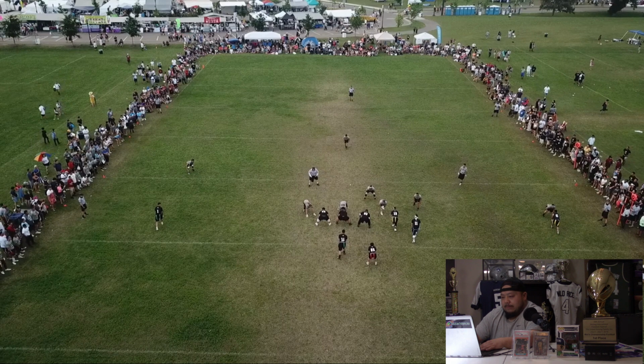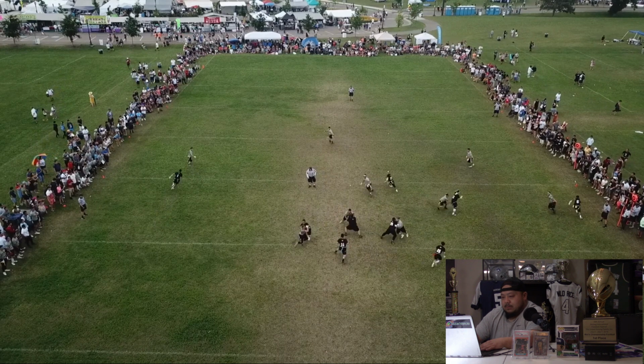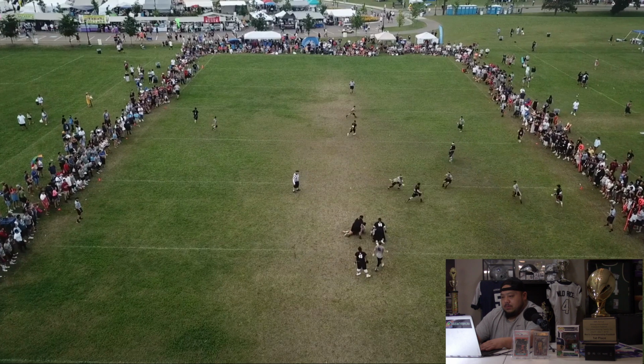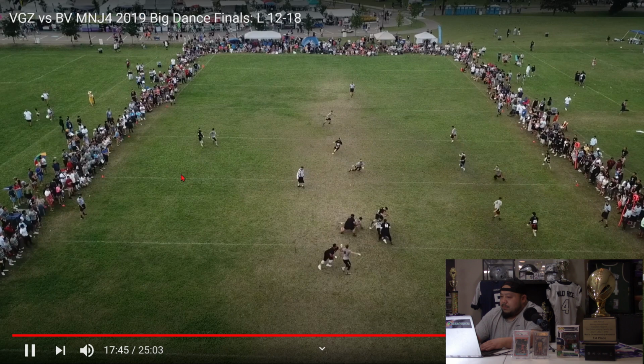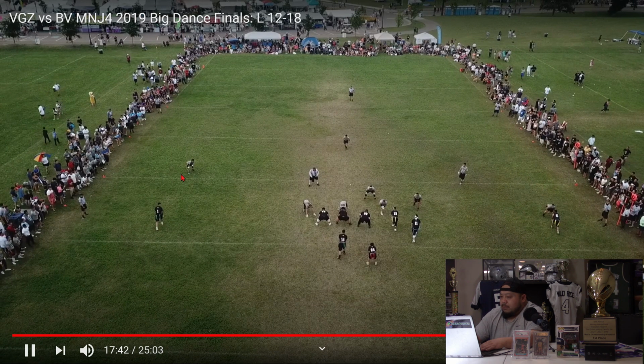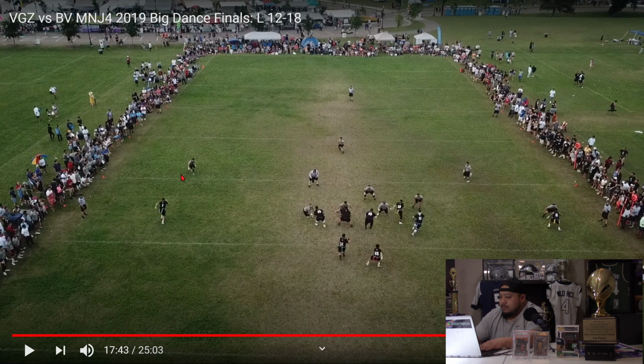Spacing. I don't know what this play is, but 1, 2, 3, 4, 5, 6, 7, 8, 9. Trying to find.